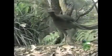But number 9 in the countdown is no dummy. It's the best impersonator in the Australian rainforest. Meet the superb lyrebird.